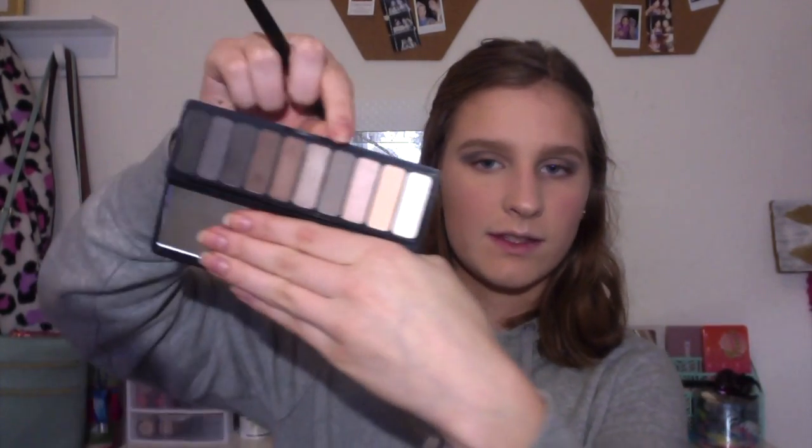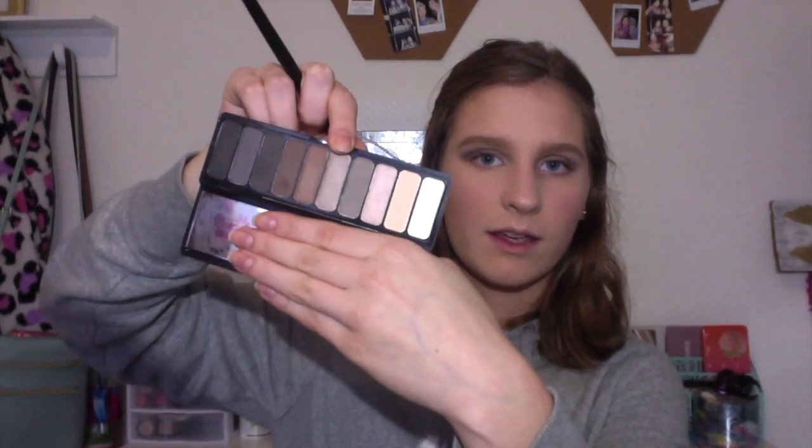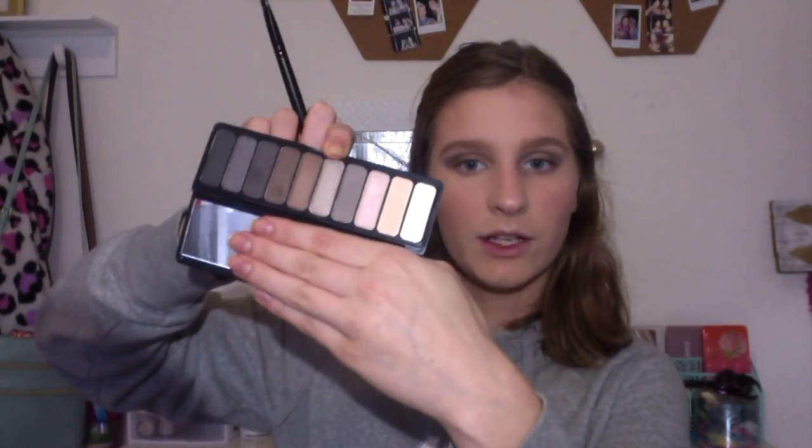I think the only thing left to do is to put a shimmer shade on the lid. It's the only thing we can do. I'm gonna go in with this shimmery shade right here. I think it'd be really nice with the look. Spray the brush. Now we're gonna dig into the shade.